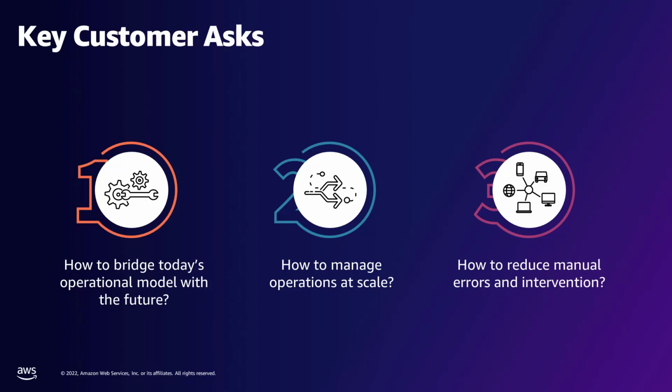Customers are asking AWS to help them unlock the speed and agility that is made possible with cloud scale and elasticity. They want to understand how to synchronize engineering and operations to ensure consistent and efficient delivery of their applications.